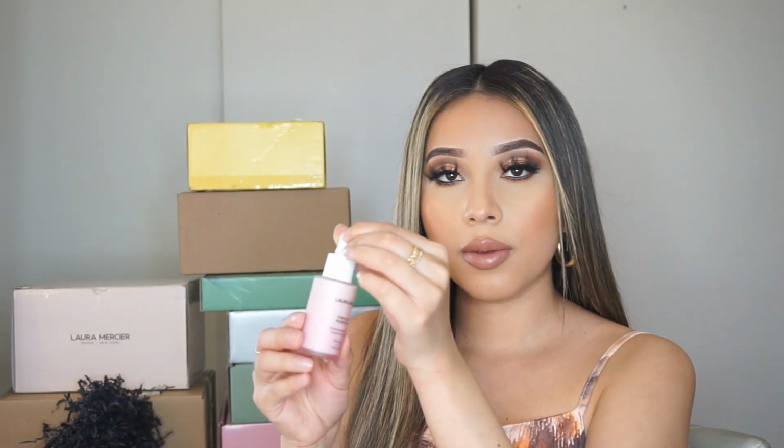And they also sent this one. This is a Pure Canvas Power Primer. This one's just a little different. This one looks like this. So I did get the new Tinted Moisturizer Oil-Free Natural Skin Perfector with SPF 20. And here it is. This is the Tinted Moisturizer, and this is in the shade Sand. I can't wait to use this. The packaging is really pretty. I like the dark packaging.